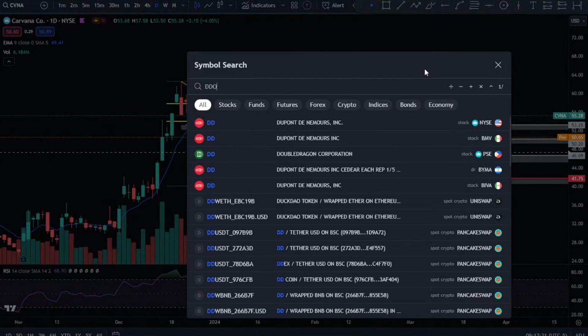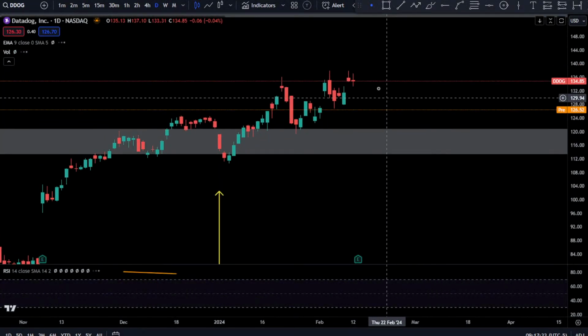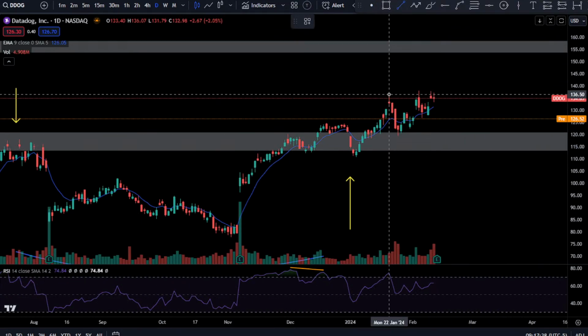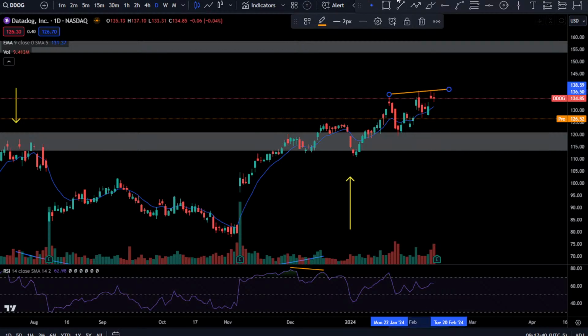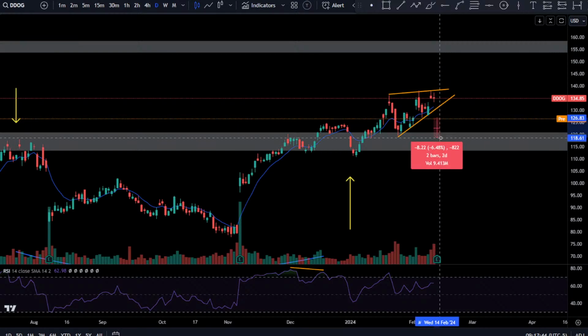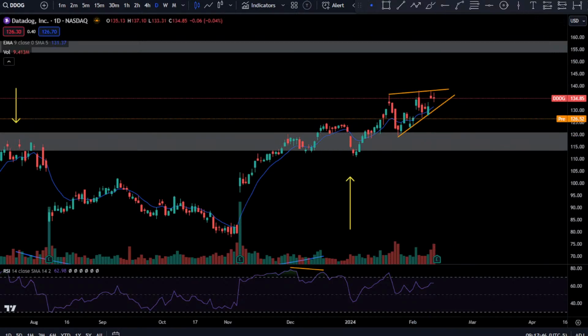D-Dog had earnings. Let's look at those guys. Oh wow, is it D-Dog? Alrighty, you actually are in a wedge-looking thing here. Look for more continuation in the downside.